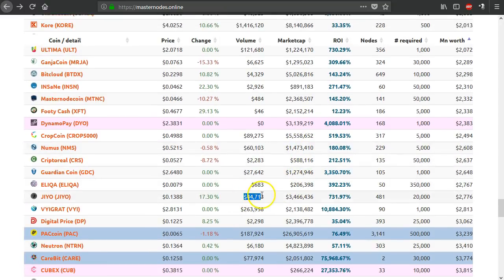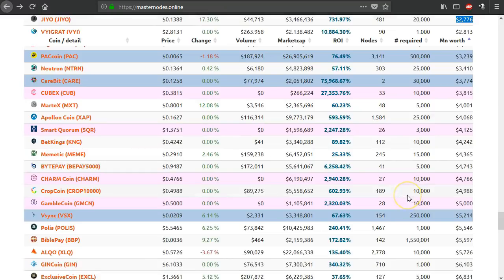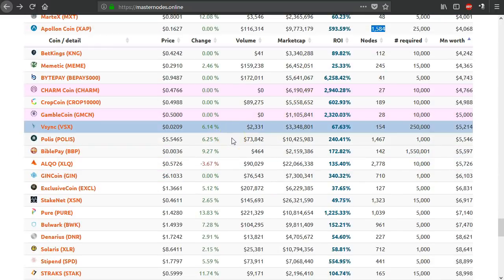Gio is another one that has fairly decent volume in terms of these smaller coins, decent ROI, and fairly low cost. The ones that I think are probably the most successful is going to be Apollon. This one has surprised me in its ability to keep its price, and it's actually come up in value recently. The ROI is down just because of the large number of masternodes that are now there. Polis is probably one of the more successful of these smaller masternode coins, and its ROI is also way down because of the large number of masternodes that are currently on the network.